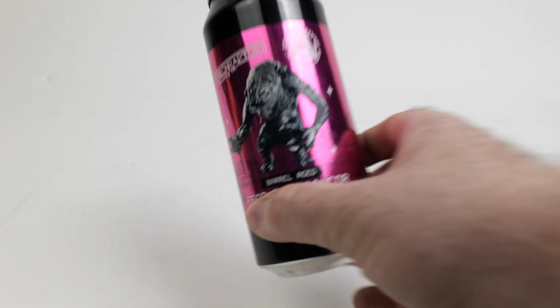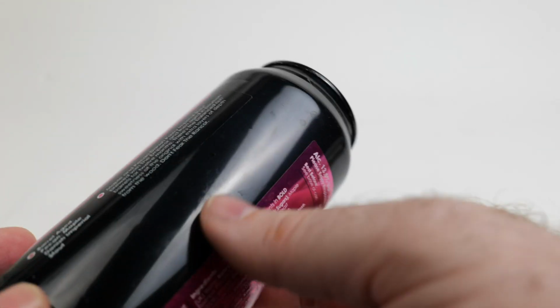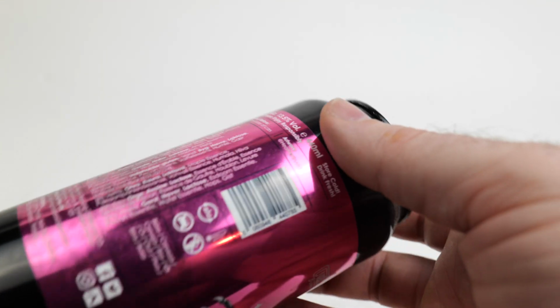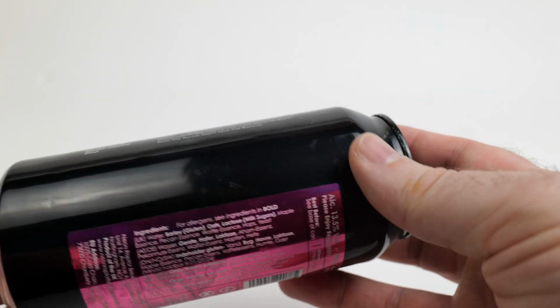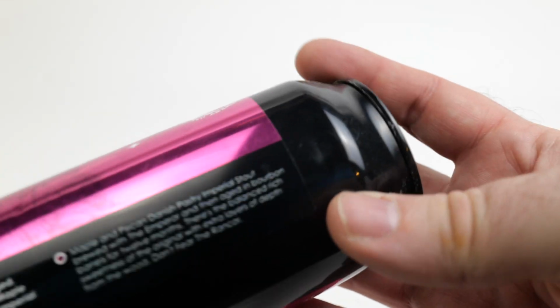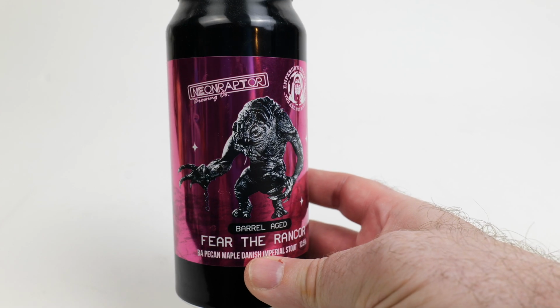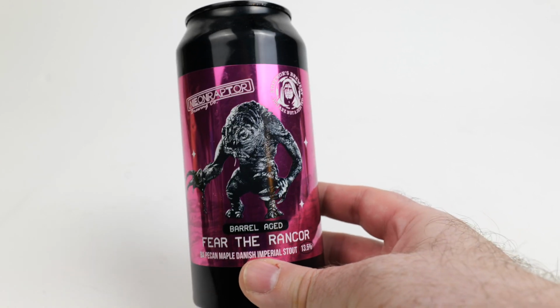This can, by the way, I guess this is kind of typical of what microbreweries do. I think it's just a blank black can that they've put a metallic sticker on, but it's very seamless looking, so you wouldn't really even be able to tell unless I pointed that out to you like I just did. Anyway, thanks very much for this, Will.